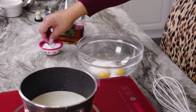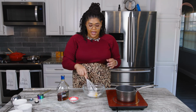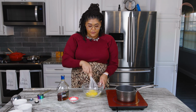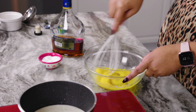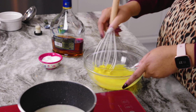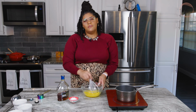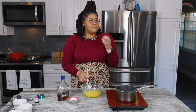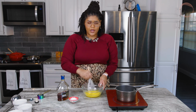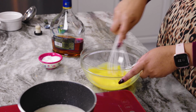And then I'm just gonna add in a pinch of salt. You always wanna add in a little bit of salt to your desserts because it helps to balance out that sweetness and bring out the flavors. Salt really does bring out other flavors that exist. It doesn't just add saltiness. When you think about seasoning savory dishes, sometimes it has a lot of different flavors, but it's missing something, and just a little bit of salt can take it there. So we're gonna whisk all 3 of those ingredients together pretty much until we get a pale yellow color.